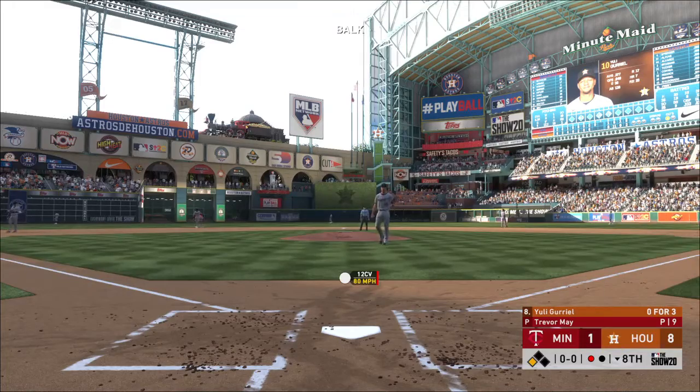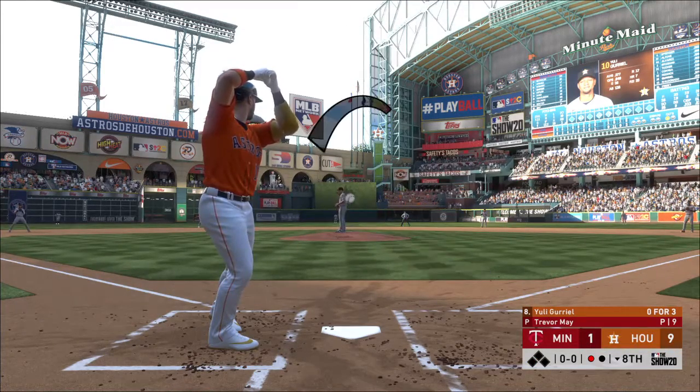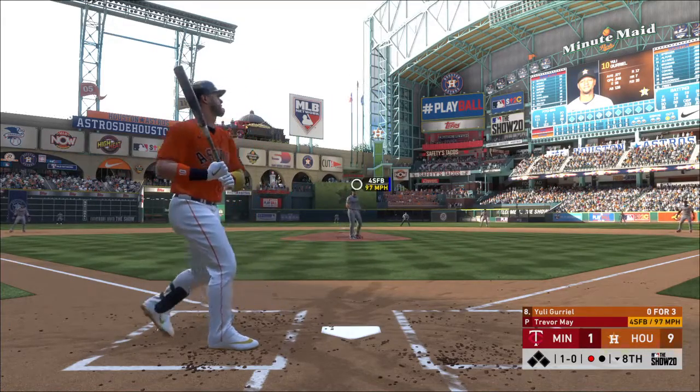But hey, you know what? Another flyout wouldn't be all that bad. If he can get it deep enough, he should be able to drive in a nice run with a sac fly. He's ready. Here's the first offering.